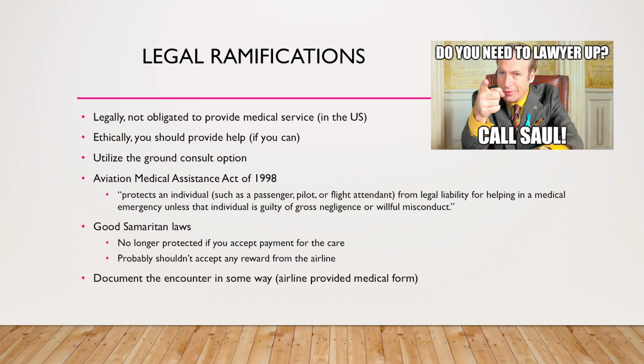And then again, I would use the ground consult option. I don't know, maybe it is mandatory, but it's better to always have another consult with you, and that way you can make the decision together. There is the Aviation Medical Assistance Act of 1998, which protects you. It basically says you can help out, and the only reasons it wouldn't protect you is if you're grossly negligent or if you have willful misconduct.